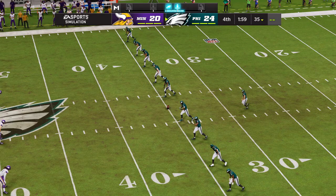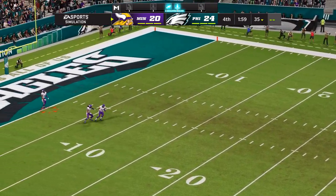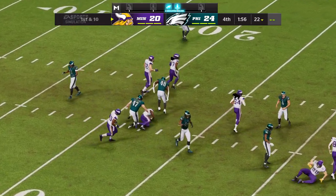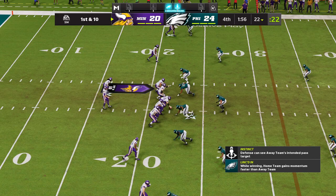Now after the touchdown, here's Elliott on to kick it away. Taking it about the 1. And he returns this to the 22. Let's go, fellas. Here are the Vikings now to start their next drive.